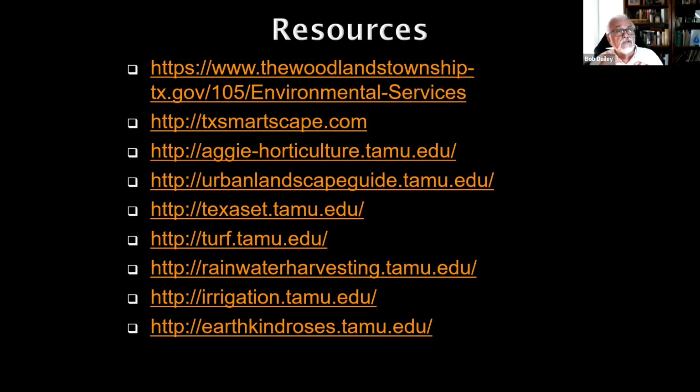Then I go to the Harris County Flood Warning System, which gives me an accurate amount of rainfall in the last 7 days that I can use to calculate how much water my Bermuda grass, my St. Augustine, or my zoysia grass needs for that week. Then I have a formula that I use to convert all those numbers to an actual understanding of how much water you really need to put on your lawn. Last year, I think we only needed to actually water 12 times.